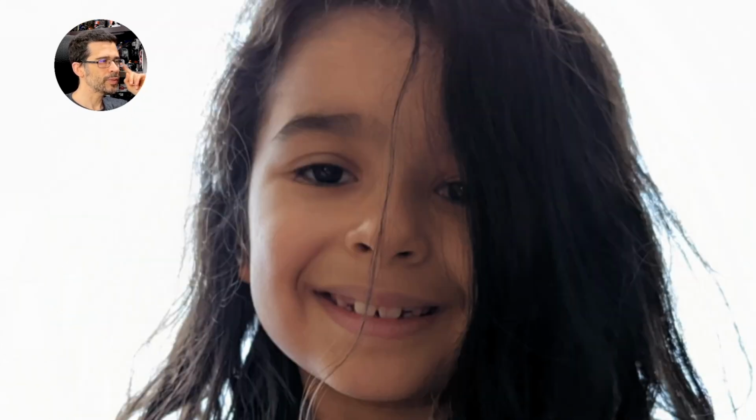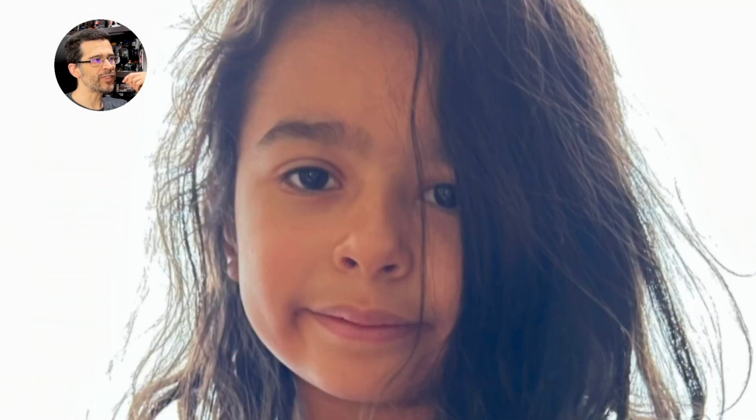Pixel, iPhone. Pixel tends to be a bit darker, a bit more muted. I wouldn't say less accurate, but faces, at least Jedi's skin tone, she always turns out looking orange on the iPhone, which is mildly frustrating.